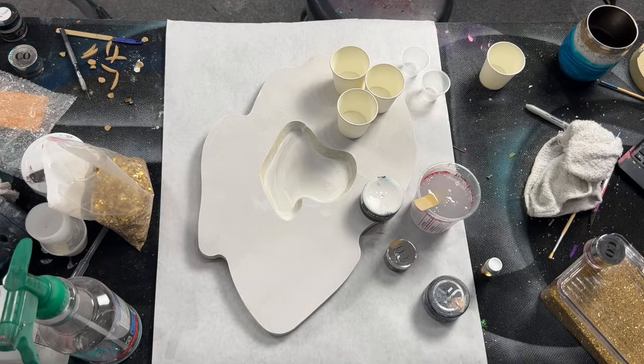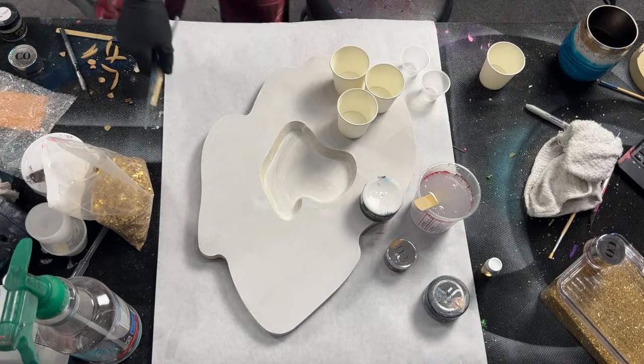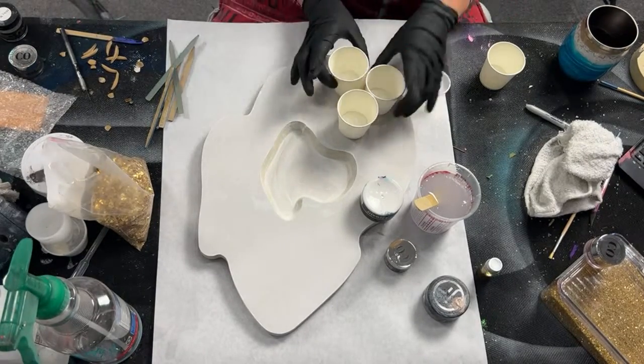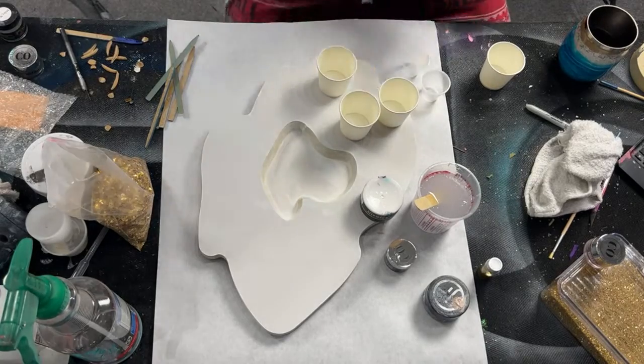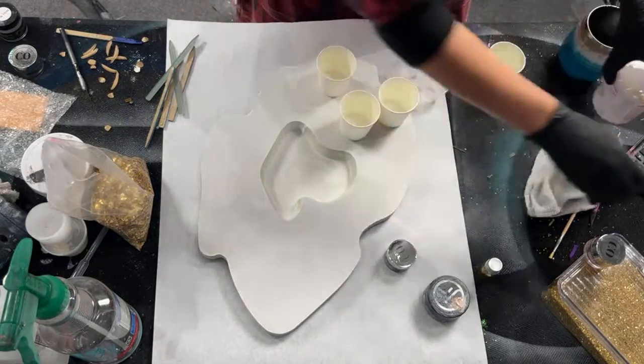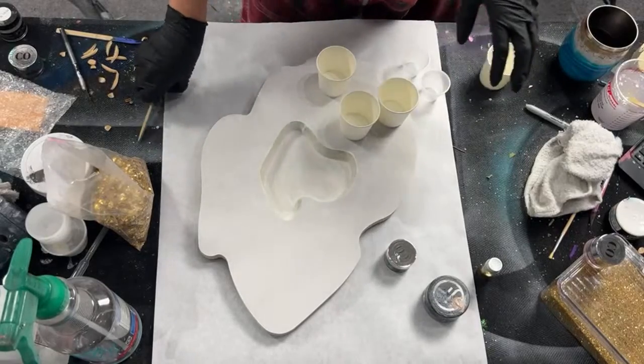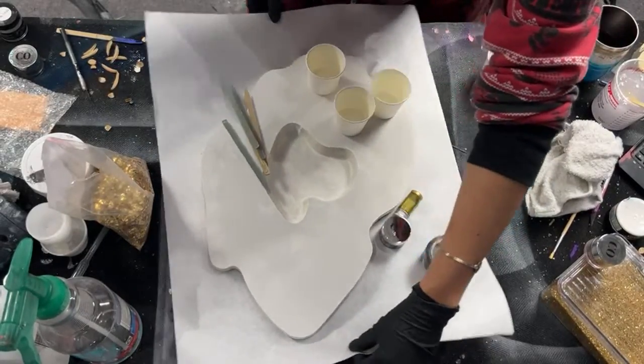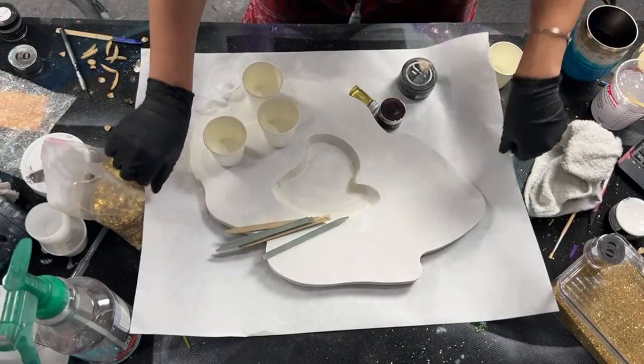Anyways, today I'm going to do a... I haven't done a geode on the channel in a while, so today we're going to do an emerald... opposite of emerald. Ruby geode. I should probably turn this sideways and zoom you guys in some. Let's do that.